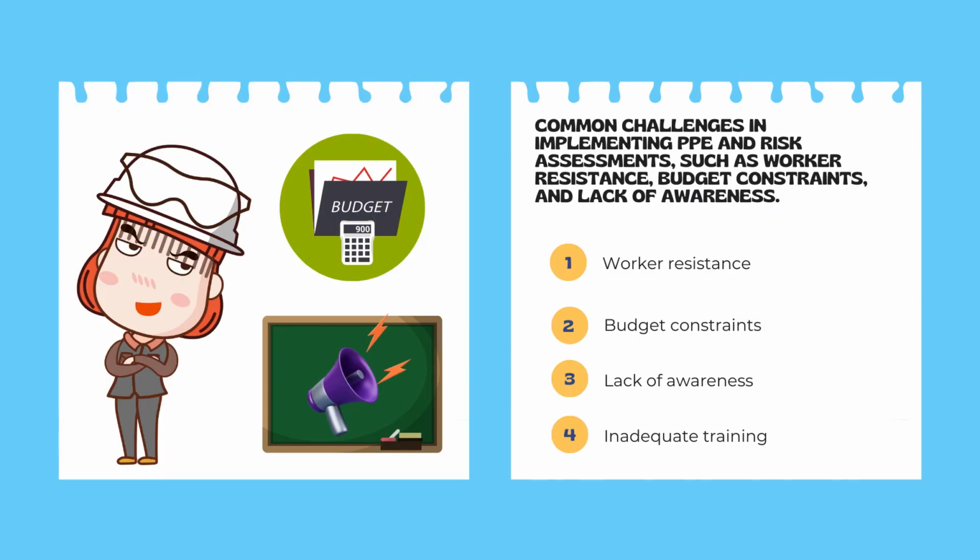Implementing PPE and risk assessments in a machining production environment can face several challenges. Some of the most common issues include worker resistance. Employees may resist using PPE for various reasons, such as discomfort, inconvenience, or the belief that they don't need protection for certain tasks. Overcoming this resistance requires ongoing education, training, and reinforcement of the importance of PPE in maintaining a safe work environment. Supervisors and managers should lead by example and consistently enforce PPE usage rules.